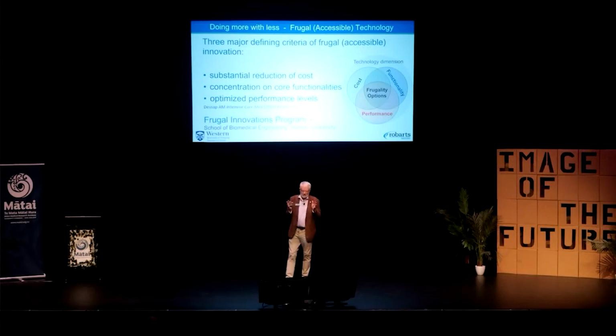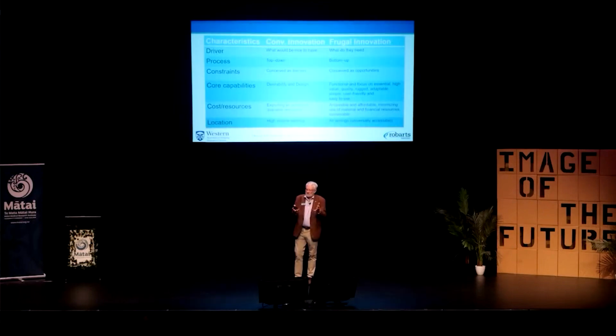Recognizing the value of frugal technologies, the biomedical engineering school at Western University has recently embarked on a formal frugal innovations program, and we're interacting with Indigenous communities in Canada as well as communities in Africa to partner with them to build technologies that can directly affect healthcare in these settings. I won't go over this table, but it just basically says, instead of top-down building a $5 million machine that can do everything, we start from identifying a problem and build a system using local resources from the bottom up. And this can result in much greater accessibility to technology in under-resourced settings, and can be achieved at much less cost.